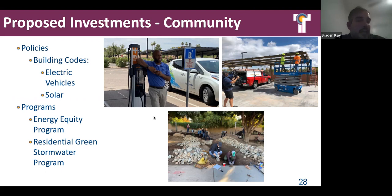So on the policy side, we are recommending to council that they move forward with building codes, including the International Green Construction Code, as well as building code changes to support electric vehicle charging stations, as well as building codes to support solar readiness for all new Tempe buildings. So there's a real opportunity to use building codes to help accelerate EV adoption and solar adoption.